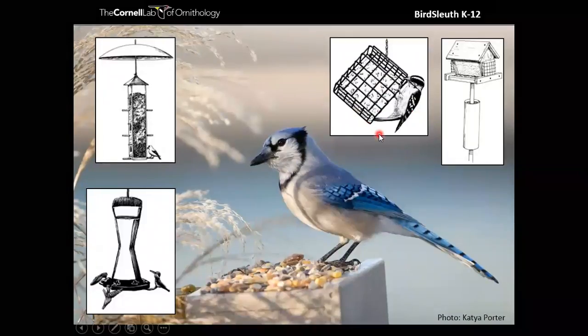And these suet bird feeders will tend to attract your nuthatches, your woodpeckers. You're going to get a lot of insectivorous birds here. Compared to, say, a tube feeder, which is going to have predominantly seeds, you're going to get your finches and titmice, sparrows.